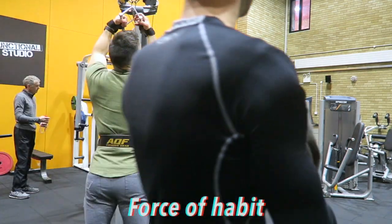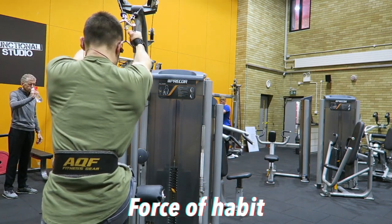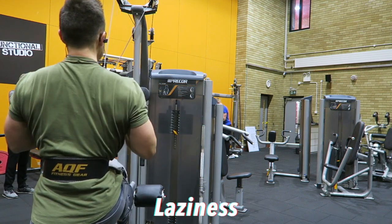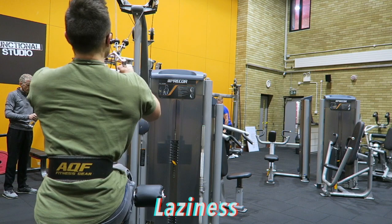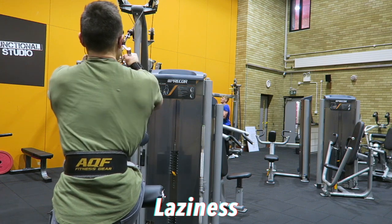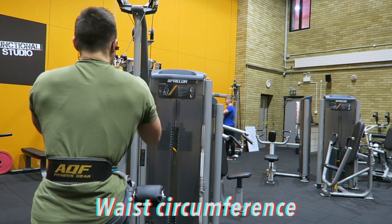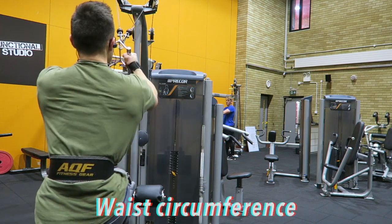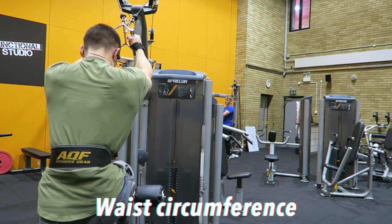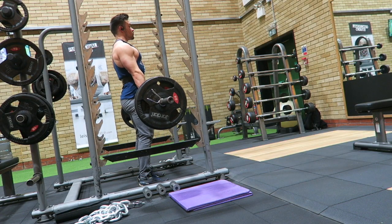Next is just force of habit. I've gotten used to wearing my lifting belt, and it kind of feels a bit weird not wearing my lifting belt. So force of habit is also another one. Next is just pure laziness. So obviously taking and putting back on your belt all the time can get a little bit boring, so I just leave it on sometimes, and that purely is just lazy. Now this one is very bro sciencey, and to be honest, it's not really a factor of why I wear my belt, but apparently sometimes wearing your lifting belt can help with keeping your waist tight. I don't fully believe that, but there's evidence out there that it may help.